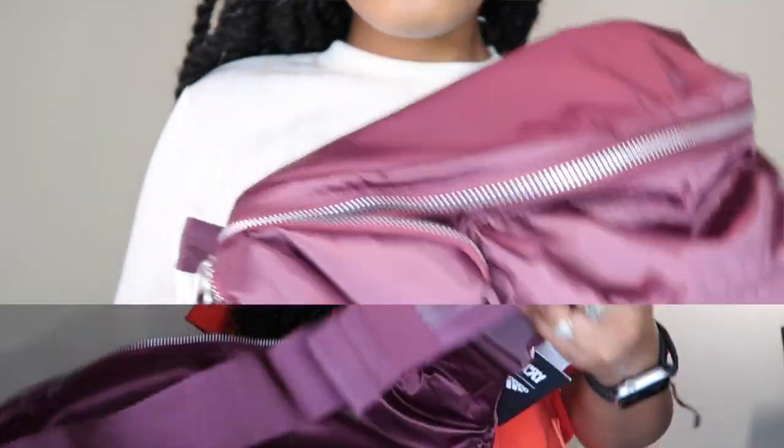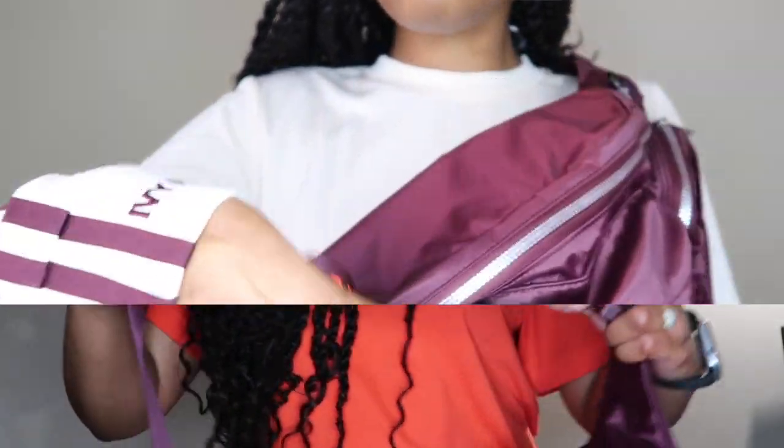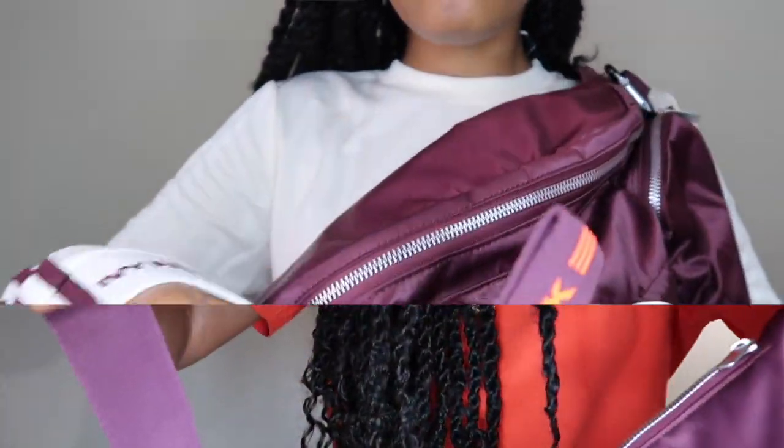And it's just super cute. And the little detailing on the strap, it says the Ivy Park on it as well.